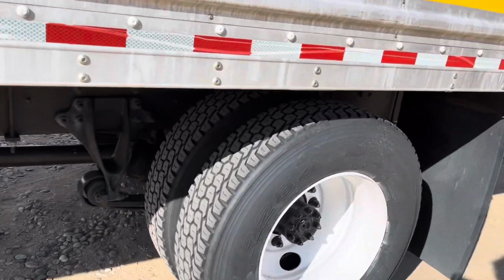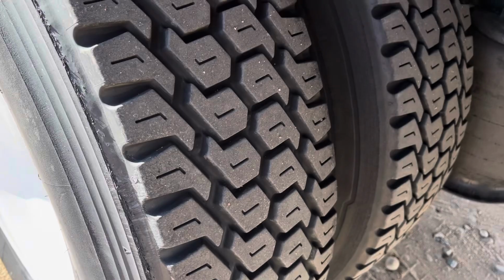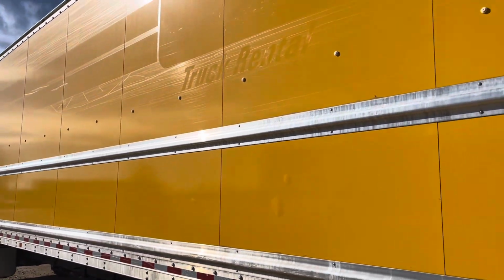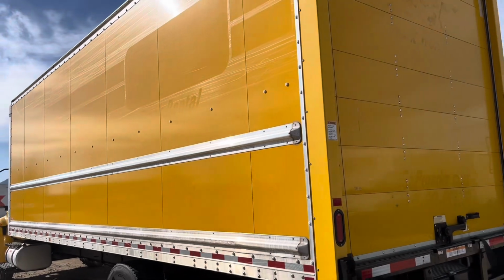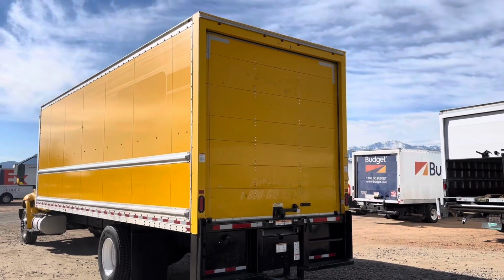Take a look at these tires over here. The vehicle's GVWR is going to be 25,999 pounds. So it's a non-CDL vehicle. And what that means is you don't need a CDL license to drive this. You and I can just drive this with our regular driver's licenses.